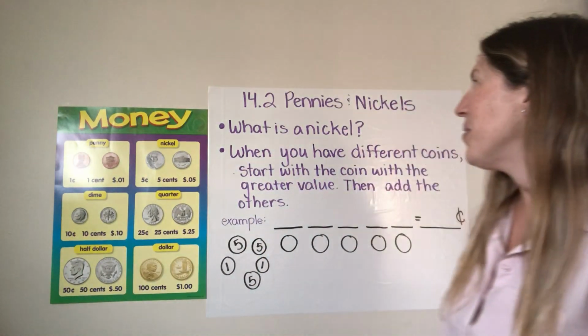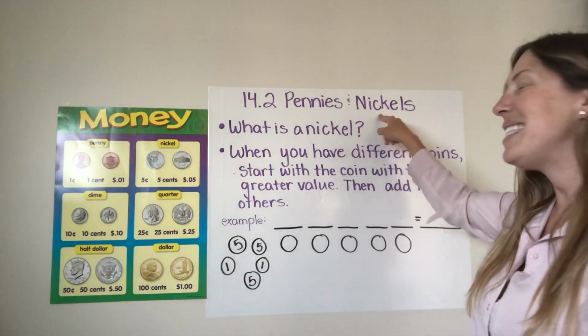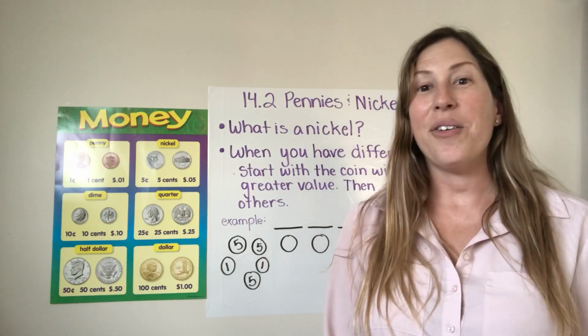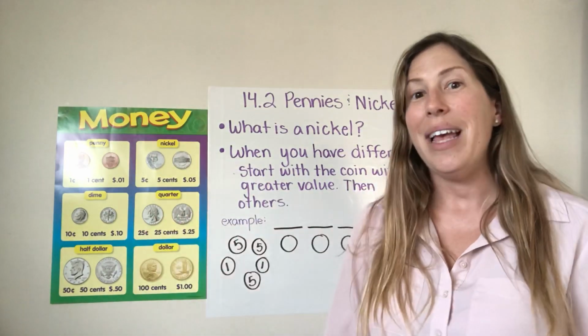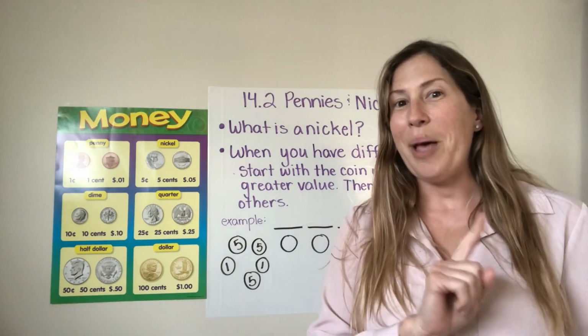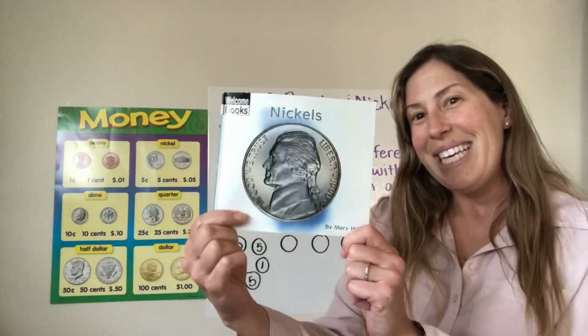So today we are going to be looking at pennies and nickels. Now I know we reviewed the coins yesterday and their values when we looked at this chart, and I read you a book about pennies, and I said that I would read you a book about nickels today. So here is our book about nickels.